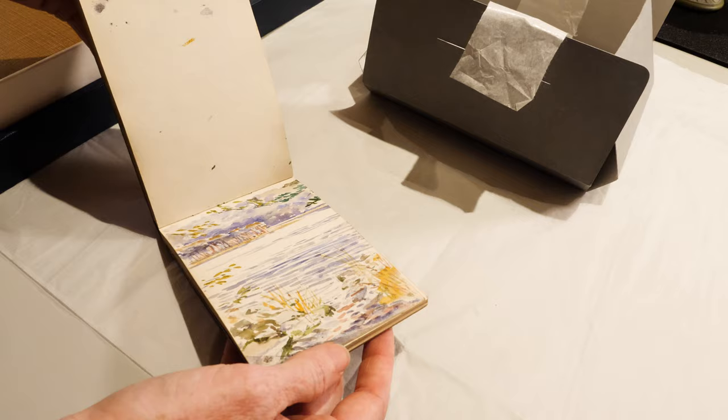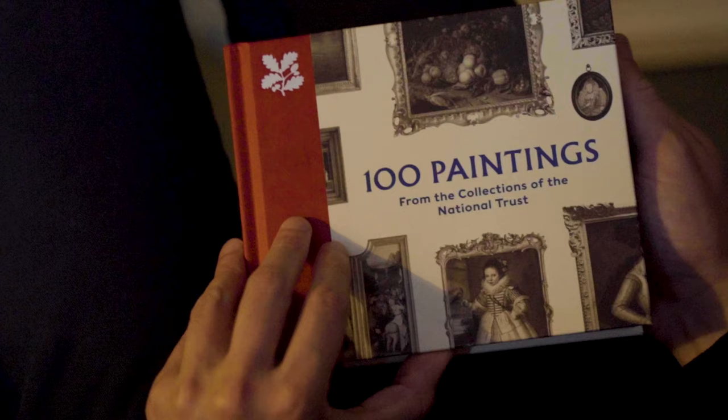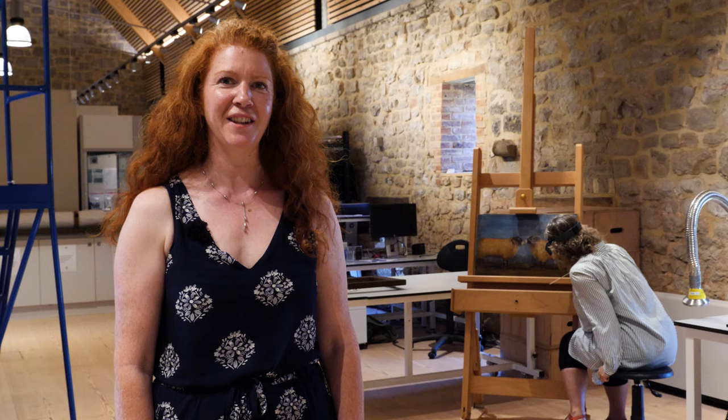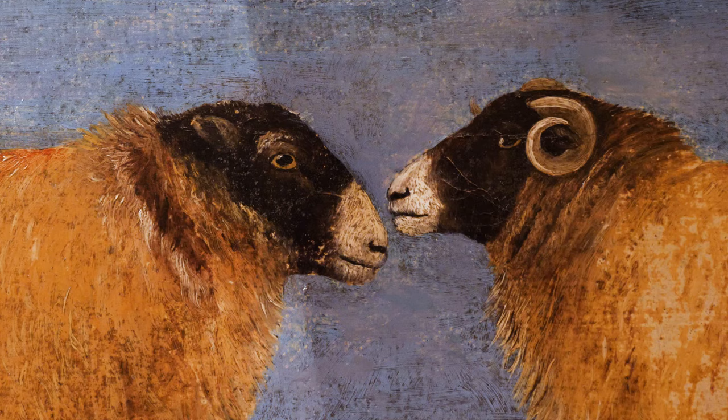Another item I'd like to show you is a painting from Townend, which features in a book called 100 Paintings from the Collection of the National Trust. And here's Becca to tell you a little bit more about it. What we have on the easel today is a painting by an artist called William Longmire, and he's a rather special and local artist to the area.